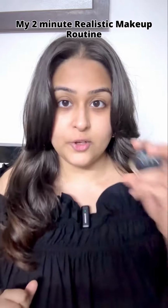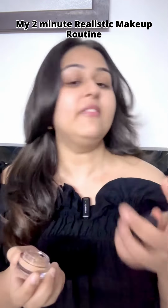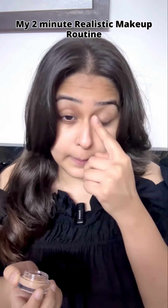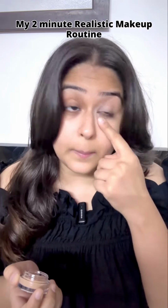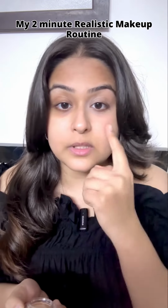So let's go. First up, I like to take the NARS concealer and just take my fingers and apply it under my eyes like that. Okay, blend, blend, blend, blend. You don't even need a brush for this. Your fingers work the best. Can you see how instantly it made a difference?